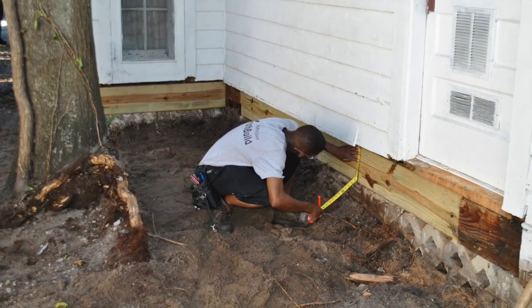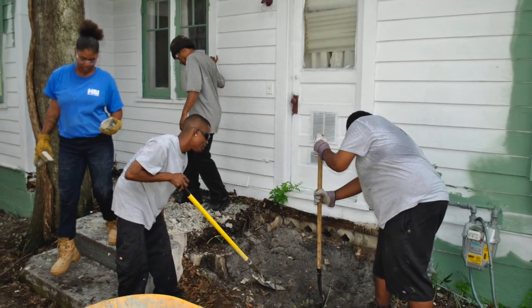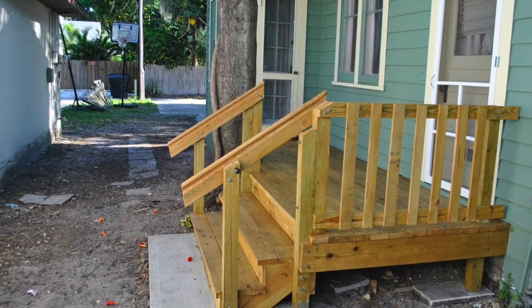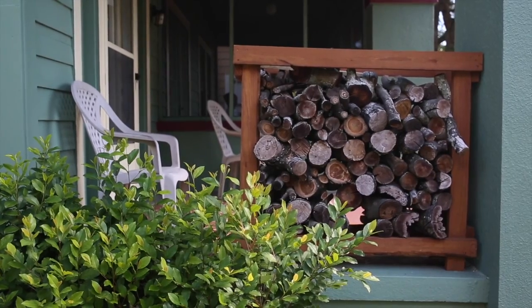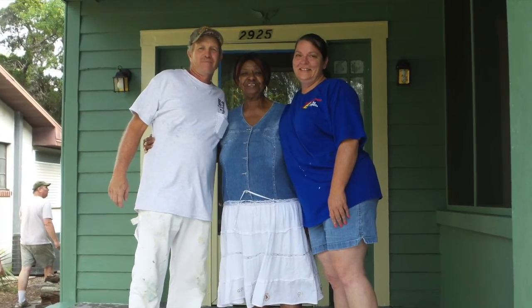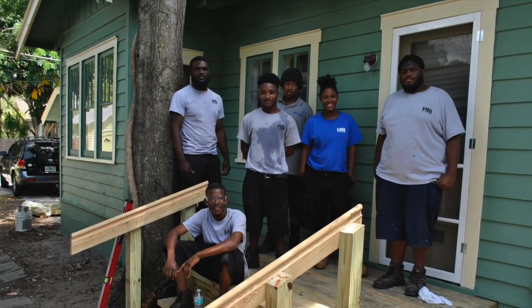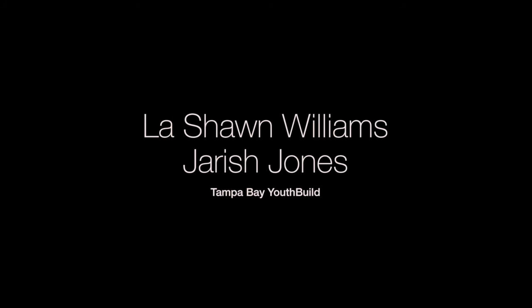Volunteers from Tampa Bay Youth Build, a group of at-risk youth, tore out the crumbling concrete side porch and built a new, handsome wooden deck. Even the haphazard pile of logs was given a fresh rebirth, with a new log holder on the home's front porch. Miss Hkna was thrilled. Equally gratified were the volunteers, who helped with the effort, including those from Tampa Bay Youth Build.